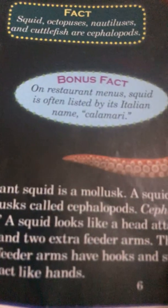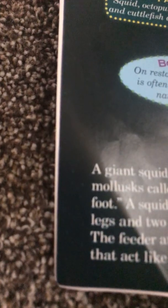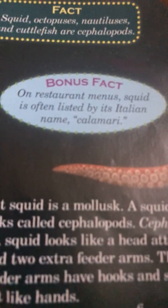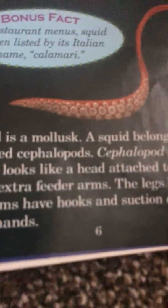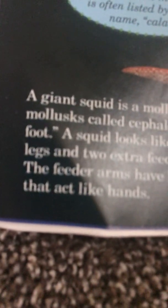Next, meet the giant squid. A giant squid is a mollusc. A squid belongs to a group of mollusks called cephalopods. Put in a comment if mollusc is right. Tell me in the comments what cephalopods mean. Head, legs, and 2 extra feeder arms. The legs have suction cups. The feeder arms have hooks and suction cups on the ends that act like hands.